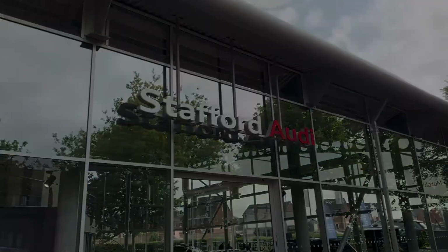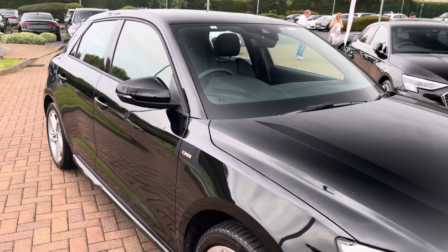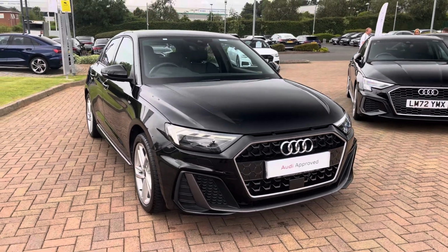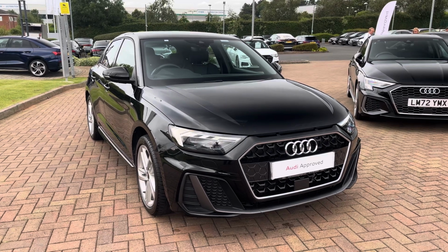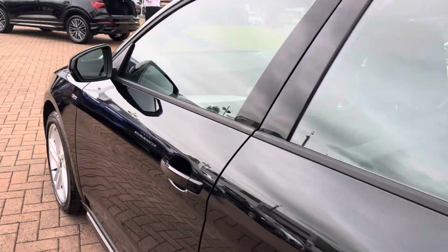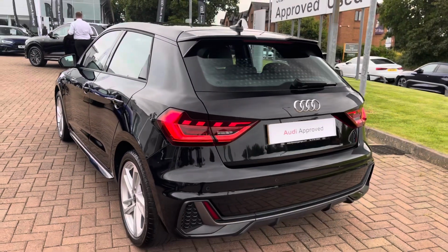So the vehicle featured today is this approved used Audi A1 Sportback S-Line 25 TFSI with the 5-speed manual transmission. Now this particular example is also finished in the optional Mythos black metallic, which really gives it that standout appearance.